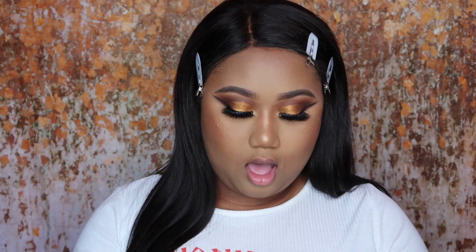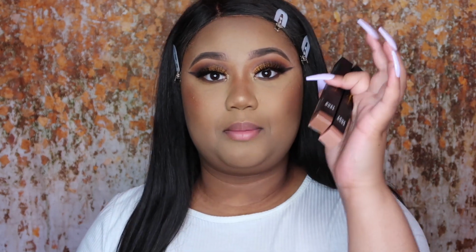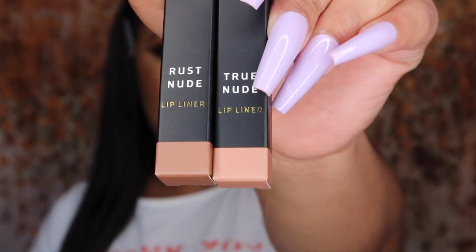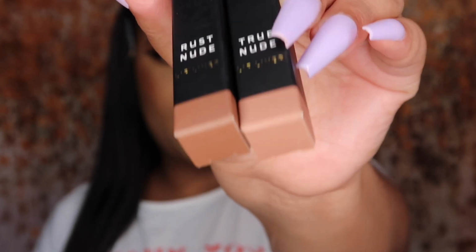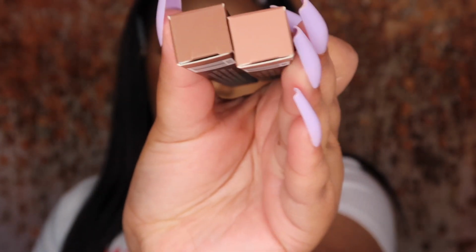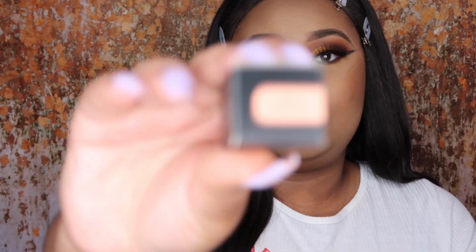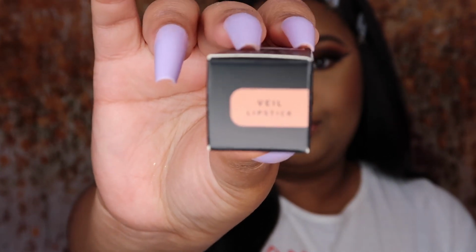Okay guys, so now we're at the part that I've probably been most excited for, which is the lips. I got 2 lip liners. This is in the shade Rust Nude and True Nude. Rust Nude is the darkest lip liner that they have on the site, which is not very dark, at least in the box. And then the only lipstick that I got is their lightest shade of lipstick. This is in the shade Veil.